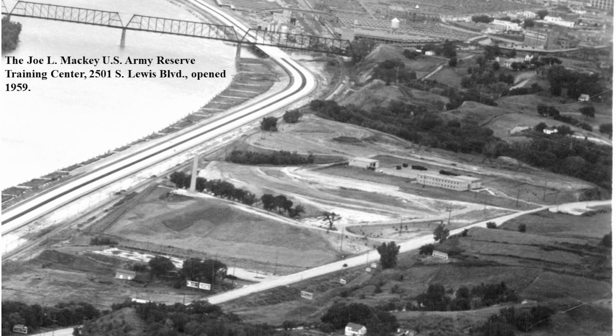Something that opened right at the beginning of the 1960s was the Joe Mackey U.S. Army Reserve Training Center up by Floyd. Here's the Floyd Monument, and here's the training center that's still there. Eventually there'd be a naval center there as well. And Joe Mackey was the first Sioux City resident officer that was killed in World War II that it was named after.